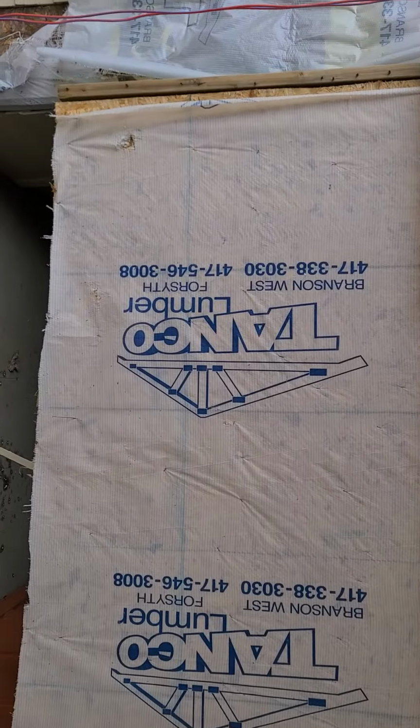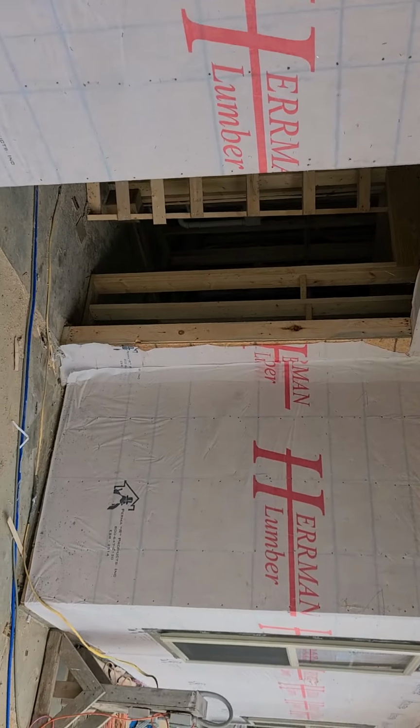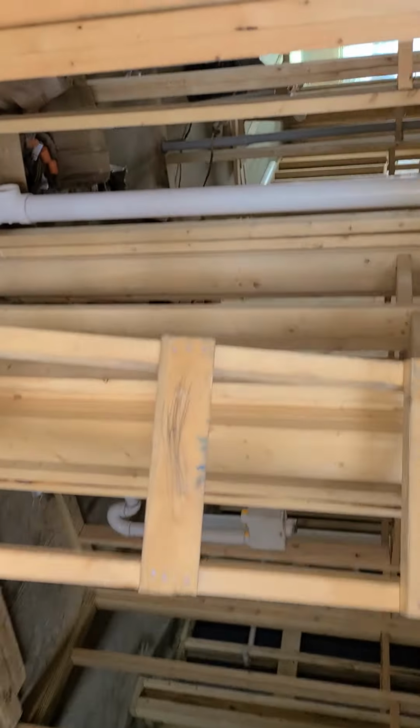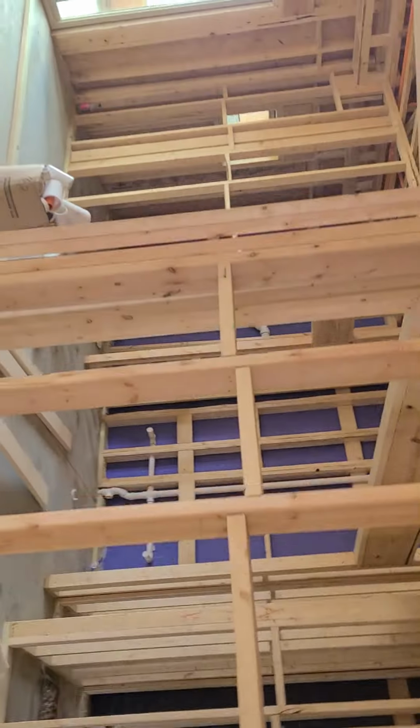Here are the first floor units, starting off by the elevator bank and the stairs. Well, the elevator bank, the stairs are over there. We'll walk into the first unit. Looks like a two bedroom. Mirroring the layouts on the above floors. Bedroom, bedroom. Kitchen when you first walk in.